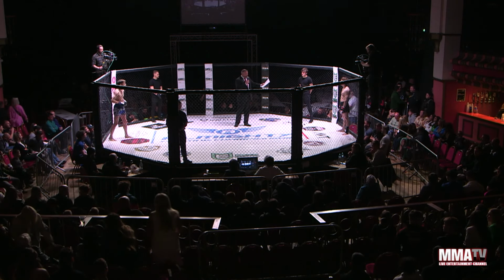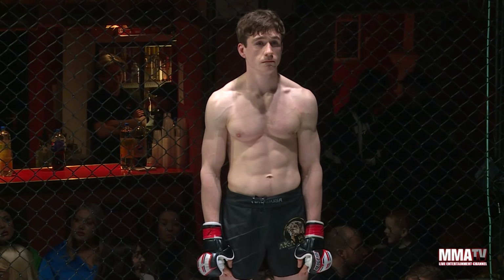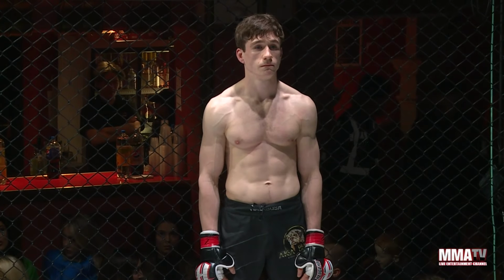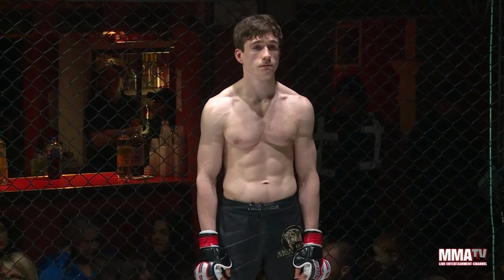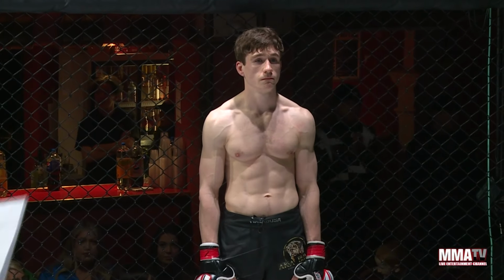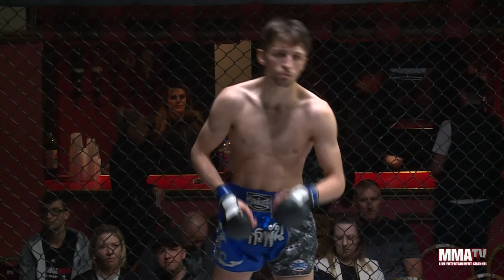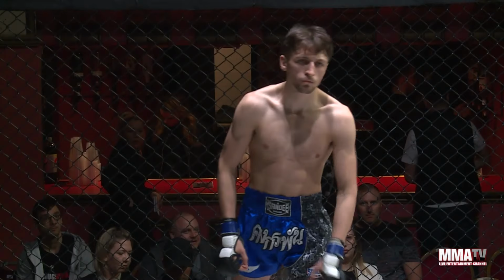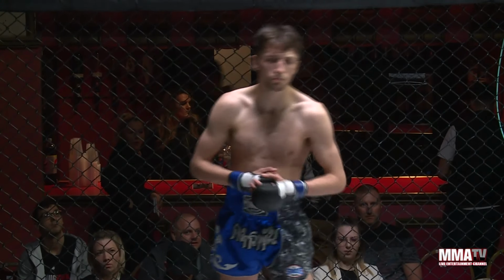Introduction of the final fight. Out of the red corner, weighing in at 61.9, he's 26 years old and 5'8". He fights out of the Engine Room and hails from Liverpool, Basnett. And his opponent, fighting out of the blue corner, weighing in at 62, he's 19 years old and 5'11". He fights out of Titanium MMA.